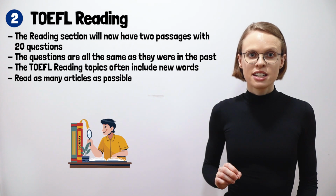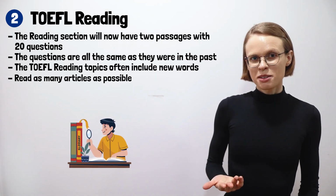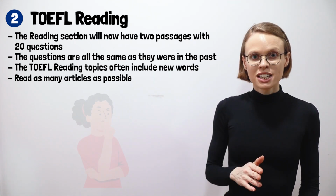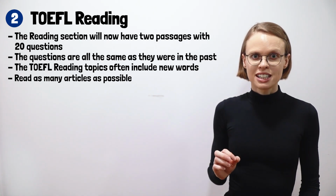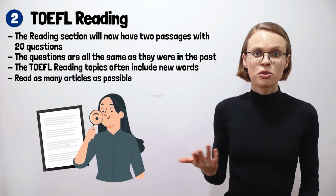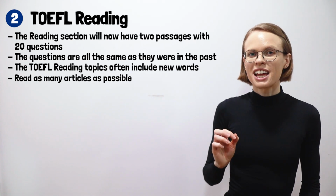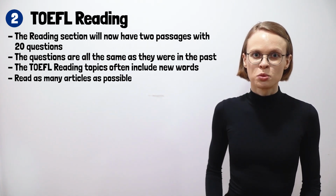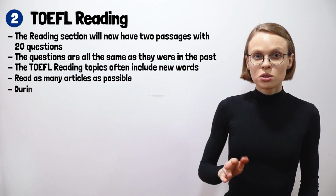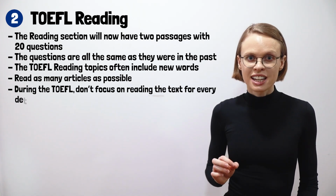Sometimes I read with a dictionary to look up the meaning of words I don't know. Other times, I try to guess the meaning of the words from the context. By reading, you will improve your ability to find clues in the text about the definitions and about the overall topic. At the same time, the process of actively trying to understand the word will help you remember new vocabulary too. During the TOEFL, don't focus on reading the text for every detail.